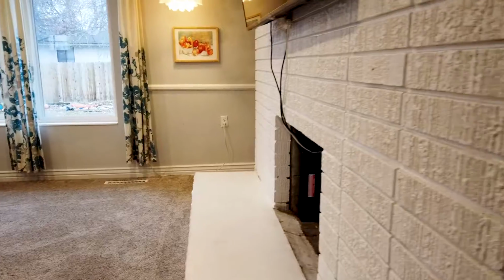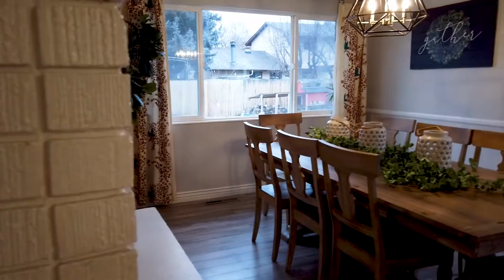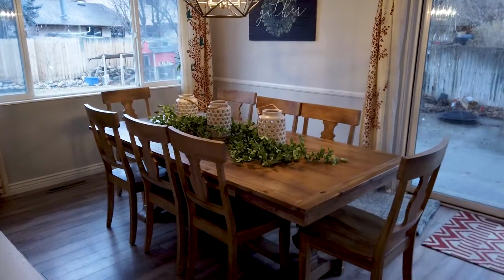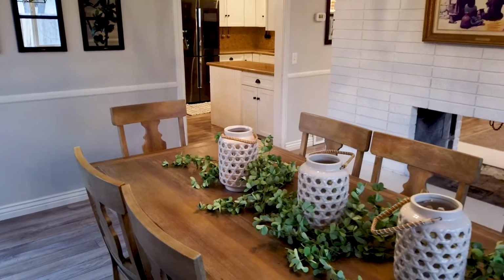These Ramblers never go out of style. This one's just under 3,000 square feet with 6 bedrooms and 3 baths. And it's on 0.26 acres, so it's got a little acreage too, which is awesome.